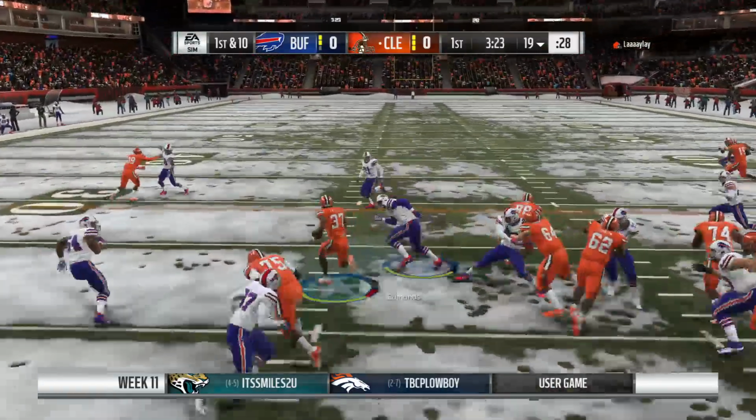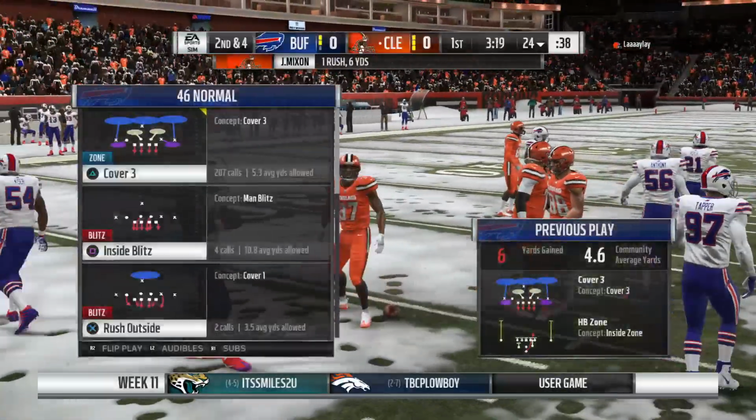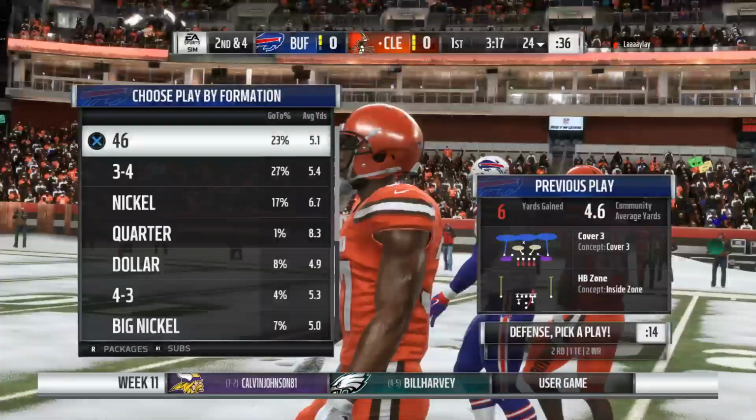The former second-round pick, this is Joe Mixon. And he'll power his way up near the 25. It's a 6-yard gain on the ground, and that'll make it 2nd and 4.